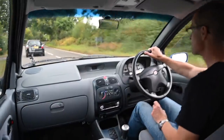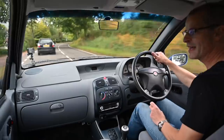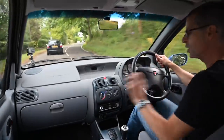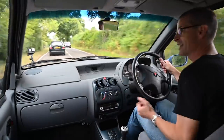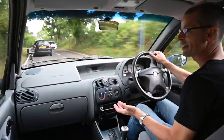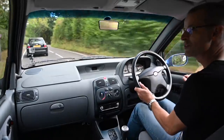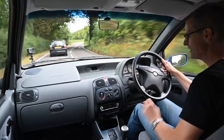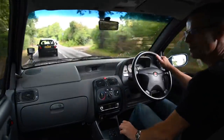In terms of safety, it's as good as you should expect for a city car in the early noughties. Driver airbag came as standard. On the top model, the Style, passenger airbag came as standard as well. The other models had that as an option. It had side intrusion bars in the doors, pre-tensioners on the seat belts, anti-submarine seats, so it was covering the bases as well as it ought to.